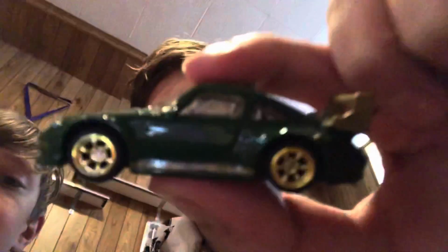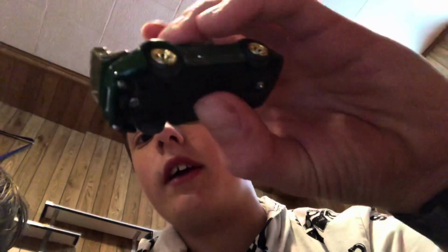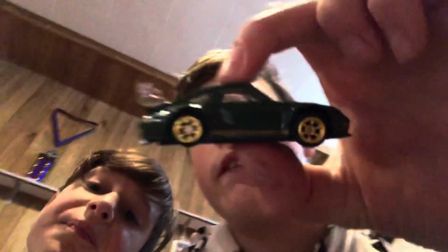And one more thing, as you know, we were doing a Porsche custom, and here it is, all finished. British Racing green with gold rims. It says Porsche down there. Got the gold wing, the crossbars. Yeah, it's very, very cool.